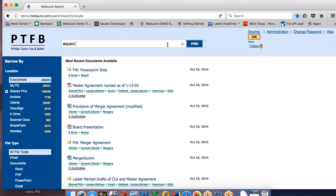If I go ahead and type in Aspect agreement, it's not just going to look for aspect or agreement in the body of a document or email. It's going to look at aspect and agreement together in a file name, together in the email subject. Is there a folder named Aspect? It's looking at the content and the context of the information. So the whole goal is to return relevant results very quickly.